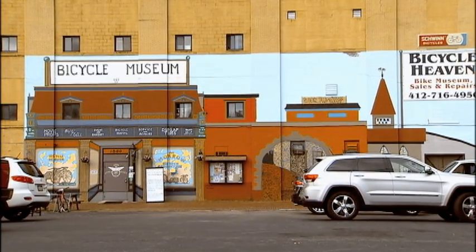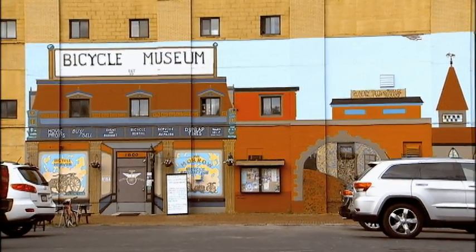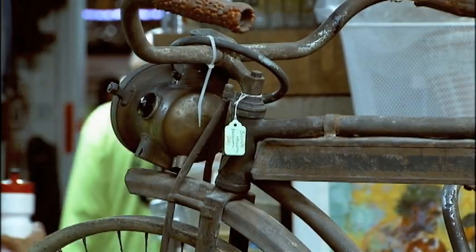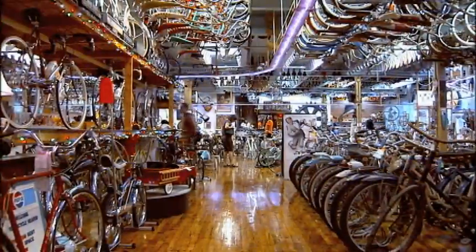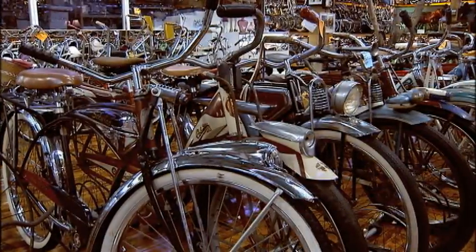When everybody comes in, the first thing they do is go, "Wow!" And I think it's because they know they're going to find their bicycle. Whatever your age, if you had a bike as a kid, you'll probably find it here at the Bicycle Heaven Museum on Pittsburgh's North Side. Here's a nice old Raleigh right here.